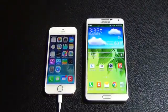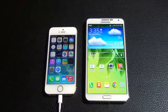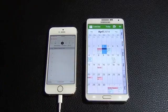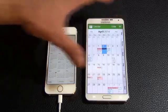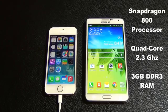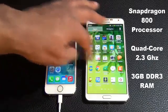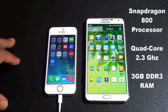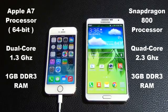Now the next thing I want to talk about is the specs, the processor and the memory. So on paper, the Note 3 has monstrous specs compared to the iPhone 5s. However, we will run some benchmarks toward the end of this video to see how the processing and the memory power compare. But for now, let me detail the specs on each of these flagship devices. Samsung Galaxy Note 3 has a Snapdragon 800 quad-core processor clocked at 2.3 gigahertz. It's got 3 gigabytes of DDR3 RAM. You can get the Note in either 32 gigabytes or 64 gigabytes for storage purposes.